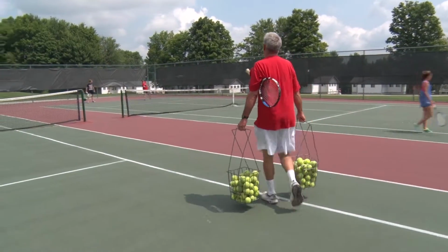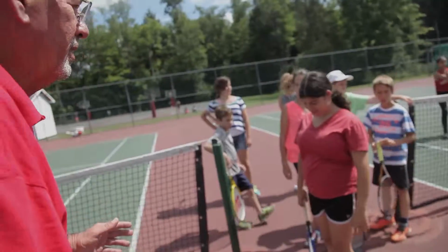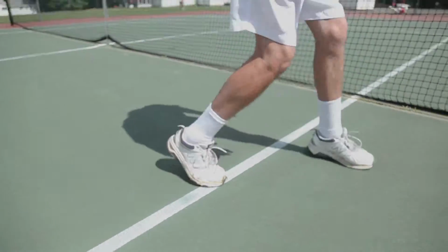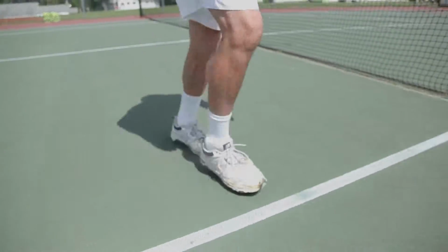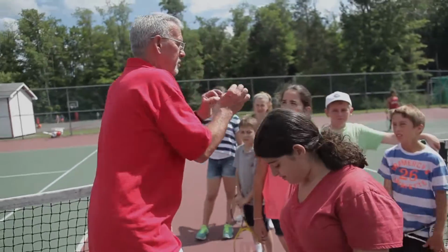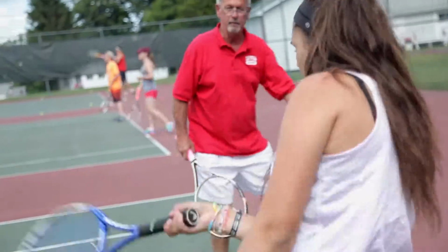Cayuga's tennis program is directed by our USTA tennis pro, who's been here since 2001. So in tennis, we want to go with short steps. Look, watch, here we go. Little short, quick, short steps, okay? Not these big, giant steps like this, all right? Quick, short steps. If you're looking for a top-notch tennis program, this is the place.